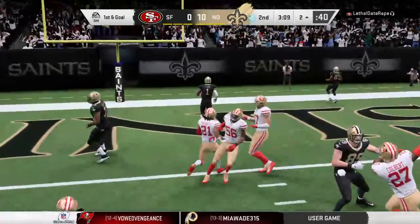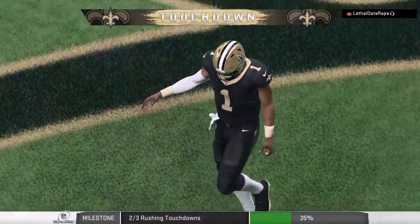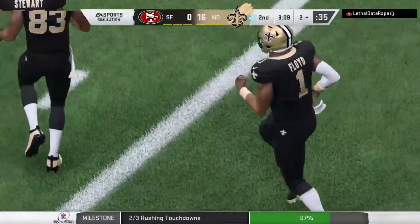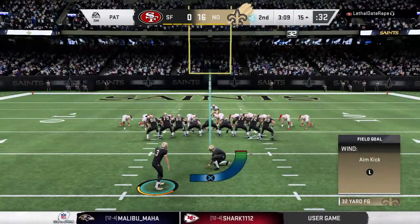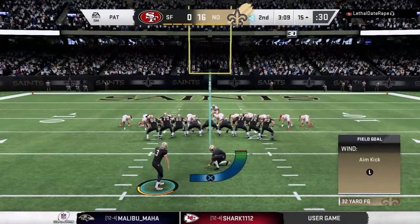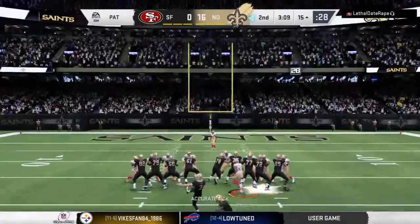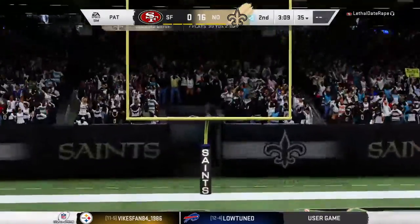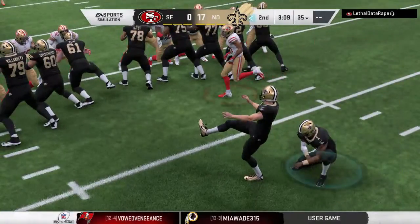Step, and he'll take it into the end zone for the Saints touchdown. It's their quarterback doing it himself from 9 yards out. And the Saints able to stretch that lead out further. Lutz good on the extra point, and that makes our score 17-0.